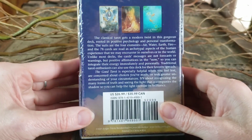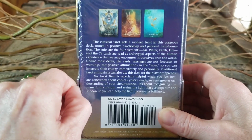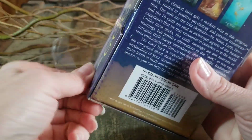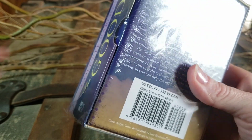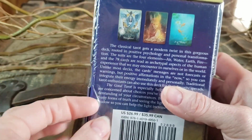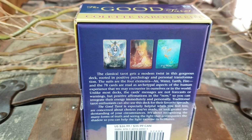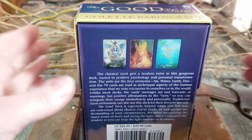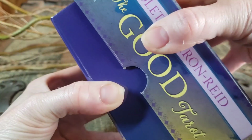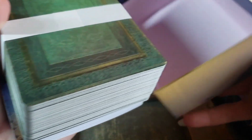I did purchase this deck through Hay House. And we'll just open her up and take a look at it. There we go. I may have to resituate the camera again after opening it. This is a box with a cover. And ooh, it's a big one.